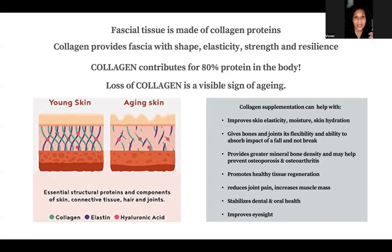And that's why collagen supplementation can help with improving the skin elasticity, moisture and hydration, and density as well. That's where we can see the plumpness, which we'll talk about later on the pictures when people supplement. It gives our bones and joints their flexibility and ability to absorb the impact of falls and not break. So it provides the bones, especially with the density, so they're much stronger.